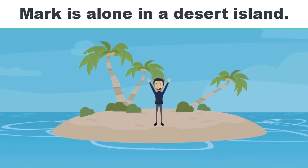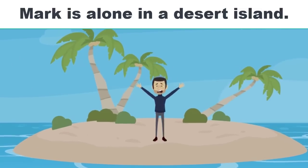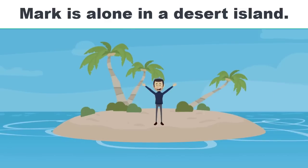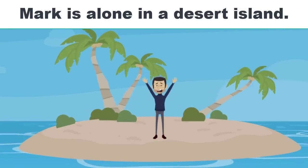Mark is alone in a desert island. Mark está solo en una isla desierta.